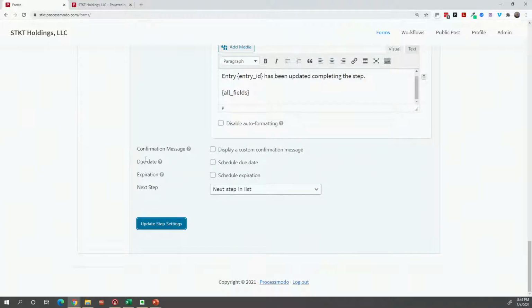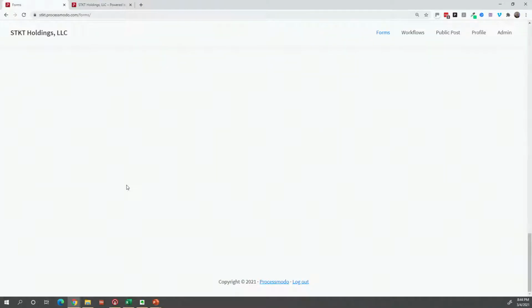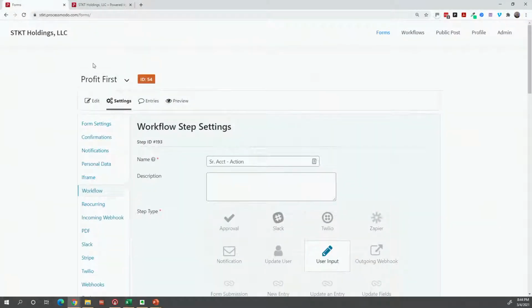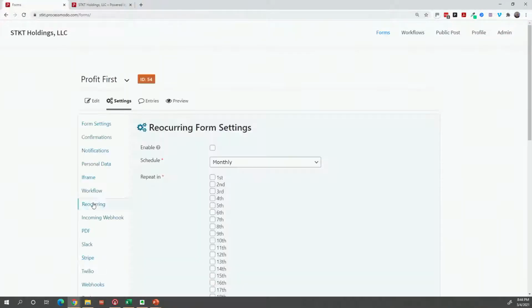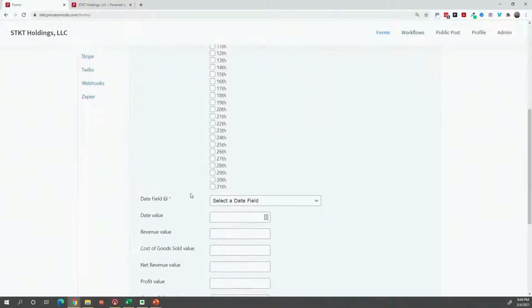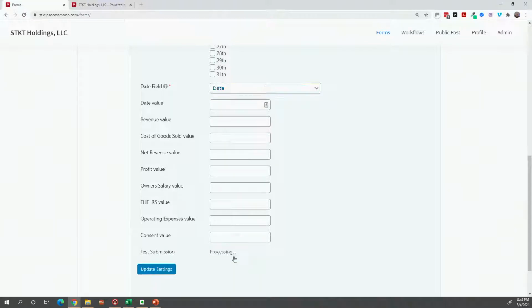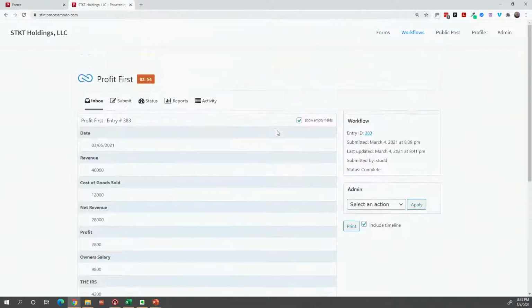So that looks good. I'm going to hit update. And what we're going to do is come back over here and go back to the reoccurring because I want this thing to execute. And I'm just going to say trigger on the date field. Let's test the submission. I get the submissions complete. I'm going to go back to my workflow over here.